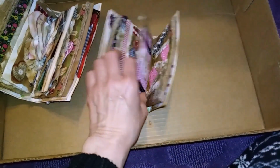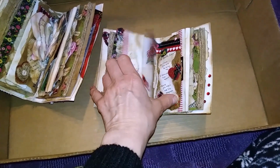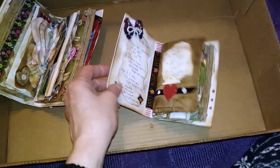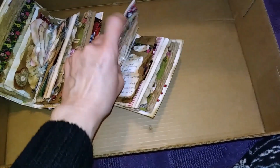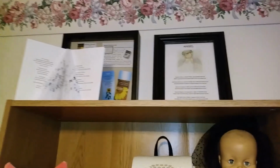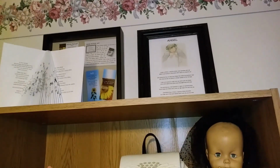So I made that one, and then I started making this one. This one also has the love poems in it, but I didn't put a butterfly in the center of this one. And it's a little bit smaller, but it's the same poems because I don't have very many love poems, like I said. So that's what this one is. And then I didn't do the cover on it though. I didn't finish it. On top of the shelving unit, I have a couple of things in frames.